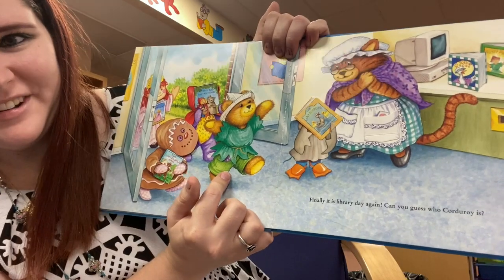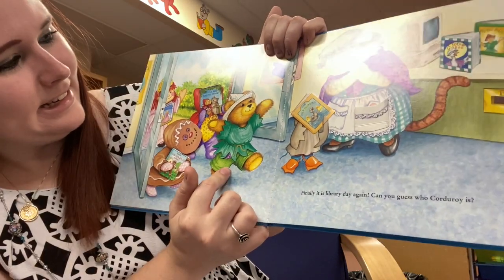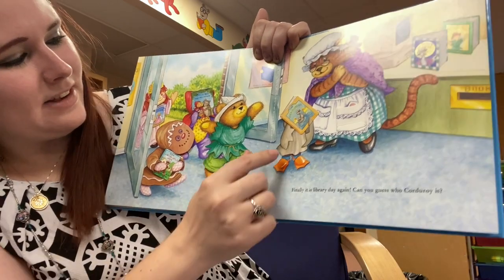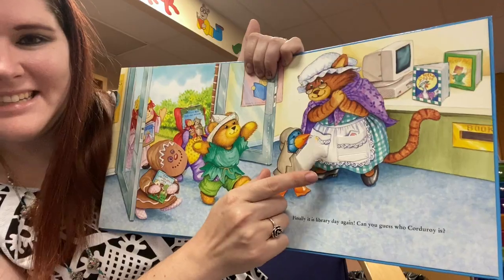Who do you think he is? I think Robin Hood. What do you think? Yeah? Okay, and this one's got the ugly duckling. And look, it's a little duck in there.